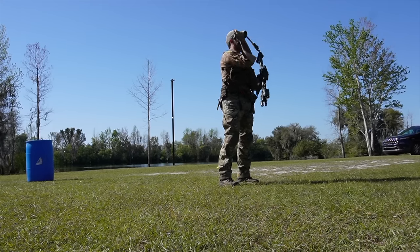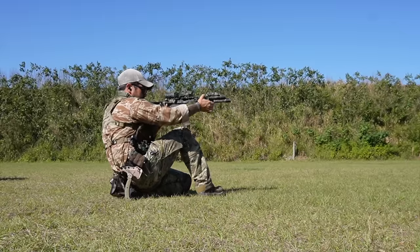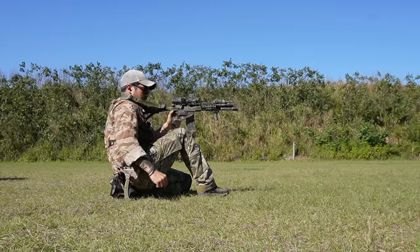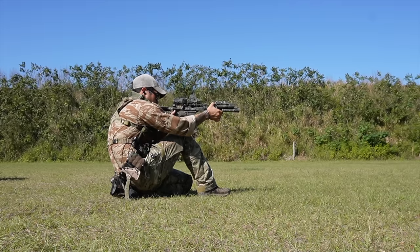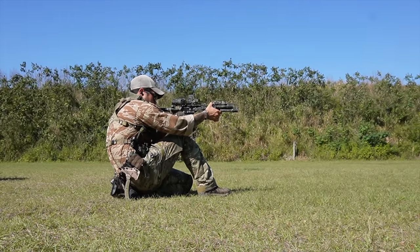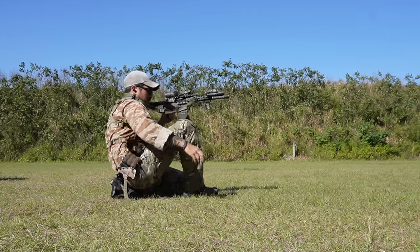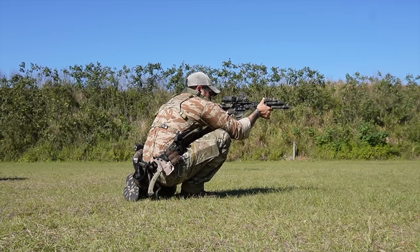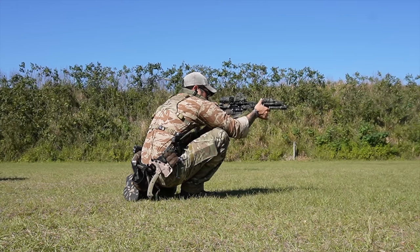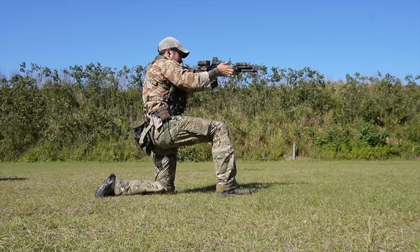Now, when I go to my kneeling position, there are tons of different kneeling positions that we talk about in our courses. There are tons you can do that are either fast to get into, but almost like an unsupported position, or you can have a supported kneeling position, which gives you more points of contact. And that's the big thing to keep in mind: having as many points of contact as I can in my kneeling position, and also being comfortable, as well as lowering my profile and my target, right? So I don't want to be a big target. I want to get behind cover. So a good kneeling position is important.